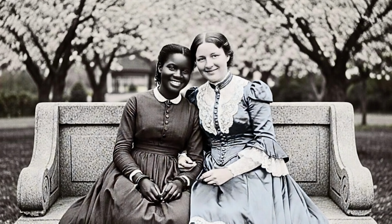However, the most powerful moment is found in the final room. Here, large-scale photographs show Michelle and David standing together before the portrait. Their own stories as 21st-century descendants are displayed alongside those of their ancestors.